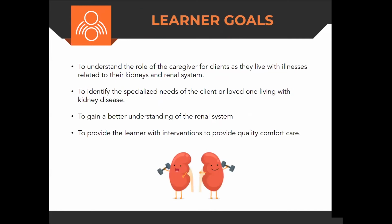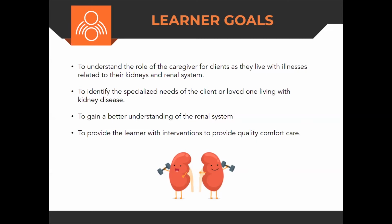So today we're going to be talking about kidney and renal disease. My learner goals for you guys are to understand the role of the caregivers for clients as they live with illnesses related to their kidneys and renal system, to identify the specialized needs of the client or loved one living with kidney disease, to gain a better understanding of the renal system. I will be going over the anatomy of it and its functions, and finally, to provide the learner with interventions to provide quality comfort care. So we're going to tackle basically what the system looks like, how it works, how disease affects it, and then some of the interventions that you can do within your scope of practice.